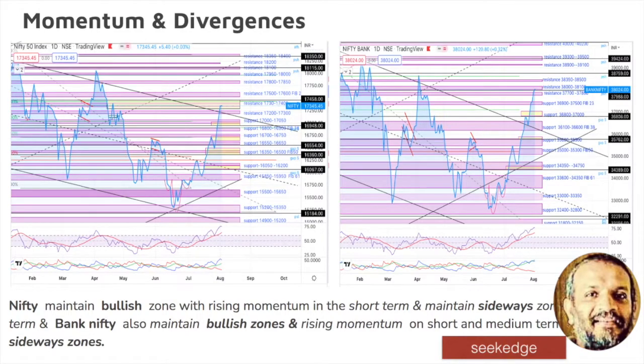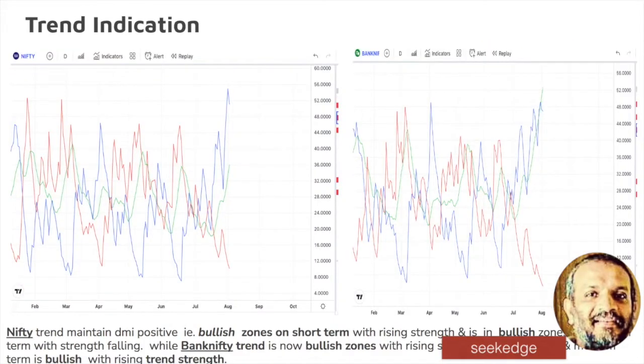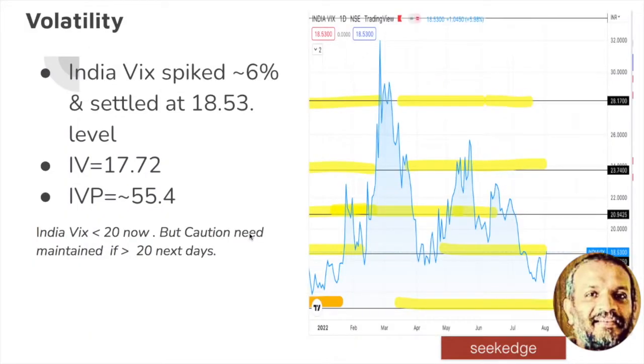Momentum is clearly bullish in the short term. Nifty and Bank Nifty both have rising momentum, with no divergence seen as of now. Trend indicators are all bullish in the short term. Trend strength is also rising above 30, and Bank Nifty is above 40. So as long as the green ADX trend strength indicator is not bending, you can expect further up moves. So bullish trend, bullish momentum.